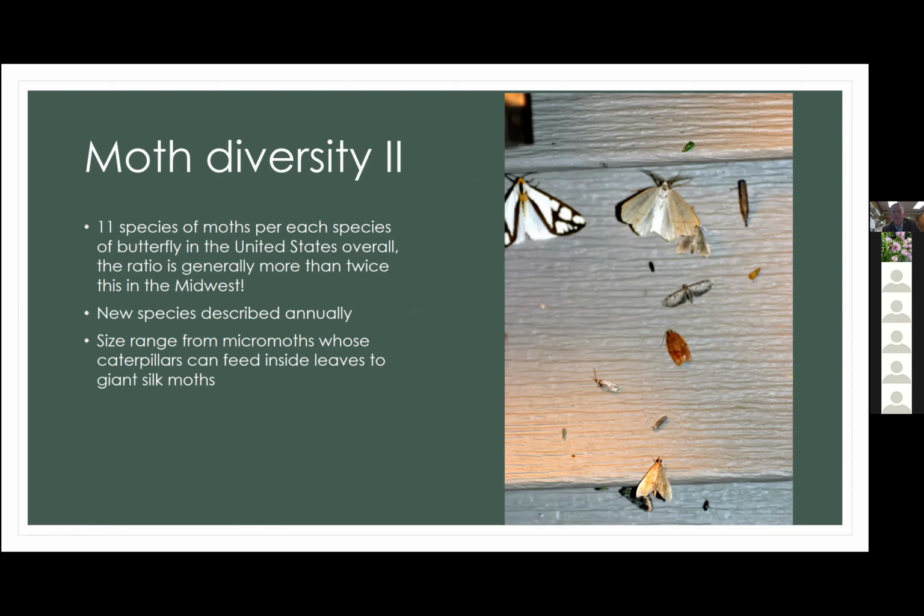And of course, some of them are very, very tiny, like this little one here. A lot of them are called micro moths, and the caterpillars actually feed inside the leaves of plants. And so when you see those little borings inside your leaf, a lot of those are moths.